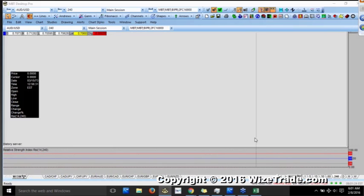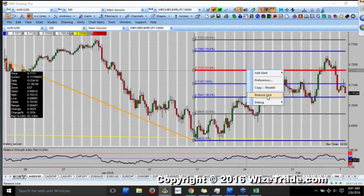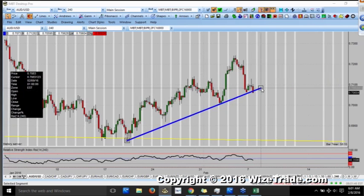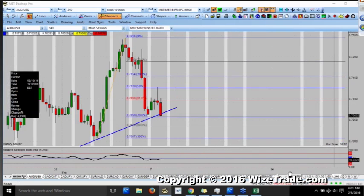Now I think you have to be a little careful because obviously equities are weaker. Let's get rid of this, and this, and this. I think we're going to have to pay really close attention to where we're at right now, because this is obviously some trend line support. 786 retracement right here.